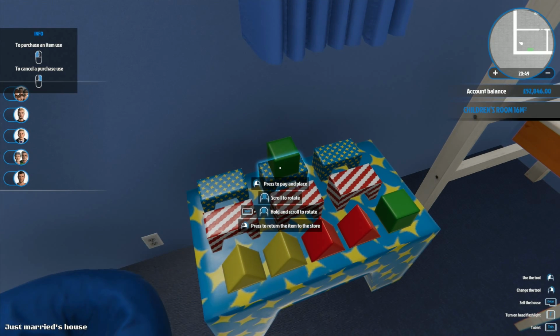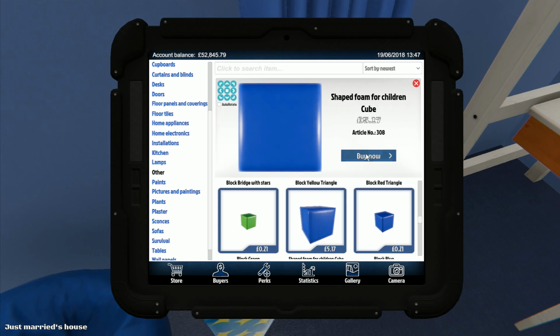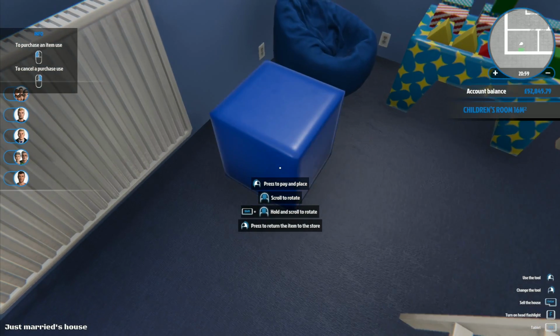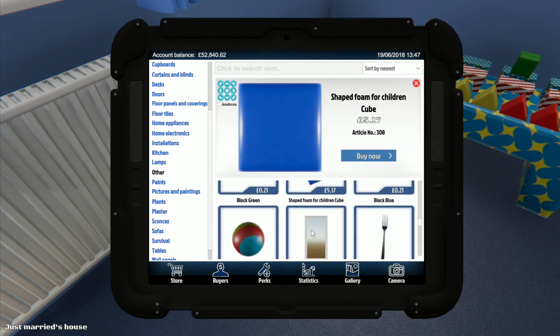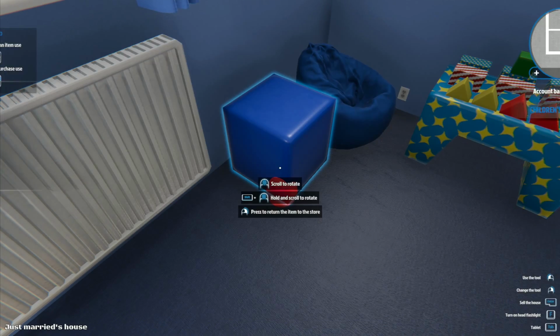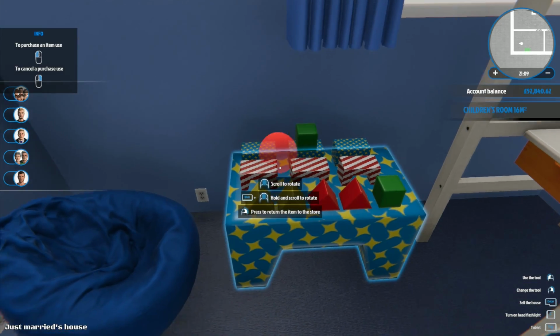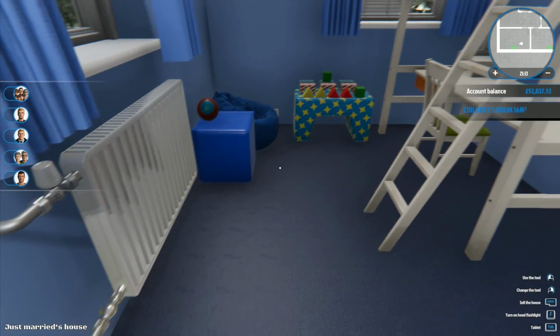We need one more. That one can go there, and then one big blue. Ooh. That is a big blue block. We'll put that one over there. That one can go over that side. So we've got the big blue block there. And finally, we want a ball. Where are we going to put this one? There we go. That one can go back there. There we go. Now we're having a ball.